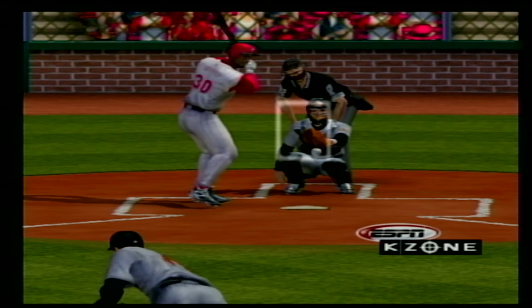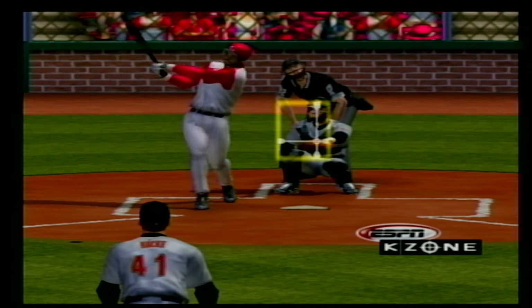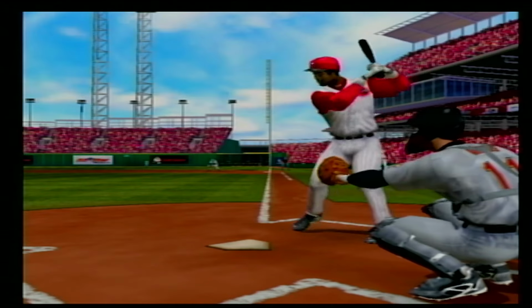Now, Joe, that was a spectacular home run. Get out the tape measure for that one. Well, it was a pitch a little down and away. Not an easy pitch to take out of the ballpark, but he did just that.